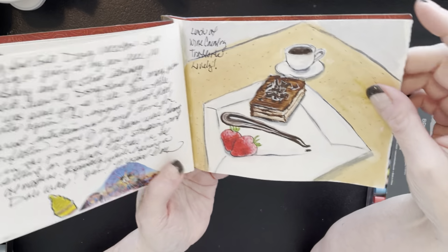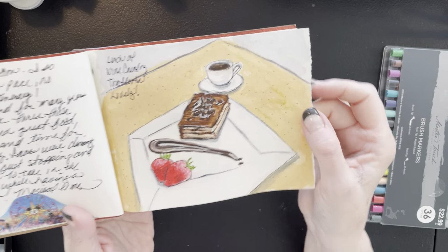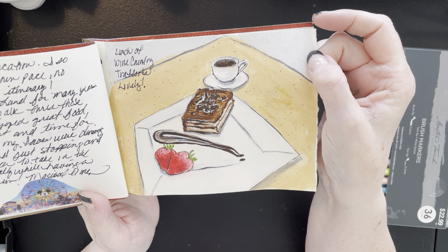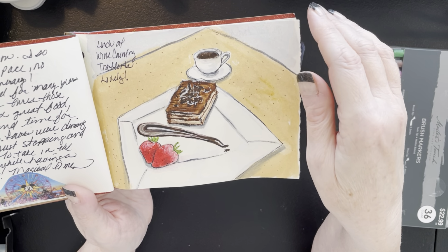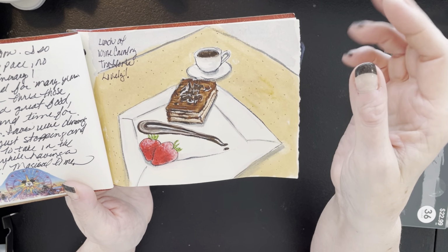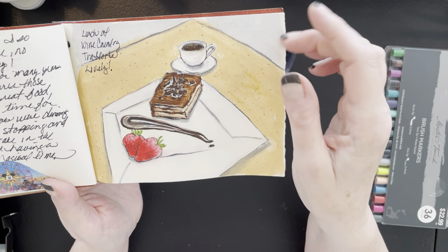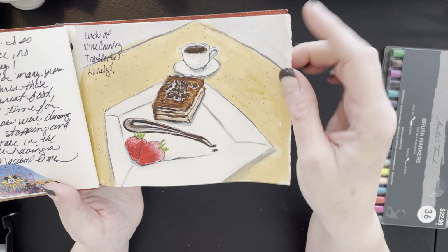I loved it. One of my favorite meals was in California Adventure at Wine Country Trattoria, and it was shrimp Alfredo, and a glass of prosecco, and then for dessert I had tiramisu. And of course, there's the little smear of chocolate sauce and strawberries. And of course, I got to have my coffee with cream with my dessert.